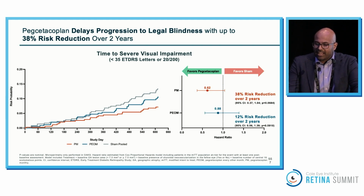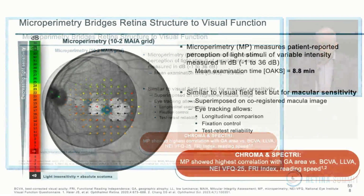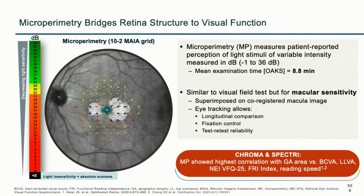So here we have a Kaplan-Meier time to severe visual impairment defined as 20/200, and we can see that pegcetacoplan delays progression to legal blindness with up to 38% risk reduction in the monthly group. We saw a 12% risk reduction in the every other month group. Microperimetry may be the answer as to a good endpoint. And in fact, if we look back at the good old Chroma and Spectri, which are the lampalizumab trials, microperimetry showed the highest correlation with geographic atrophy area compared to other functional endpoints.